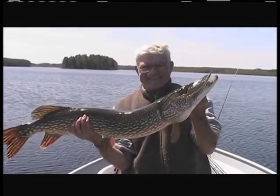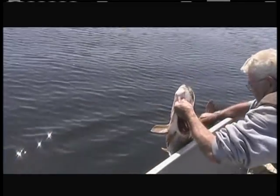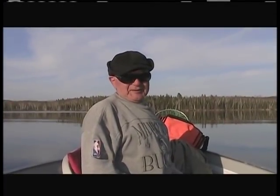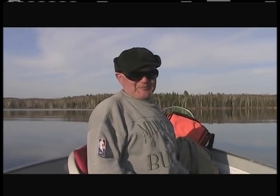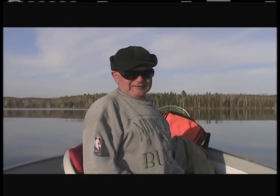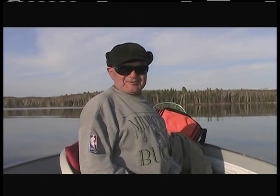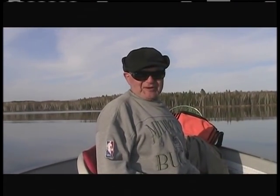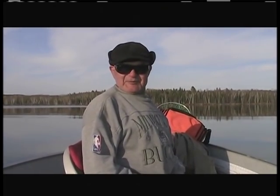All right, you ready to release him? You want me to film the release? Yeah. Hang on to him to make sure he's gonna go. For the first time coming here, I broke the barrier of 40 inches on a northern, and my captain, who partnered in the boat for this beautiful day, got 39, and that happened within maybe 20-25 minutes of each other. So both of us were very pleased and happy for the rest of the day.